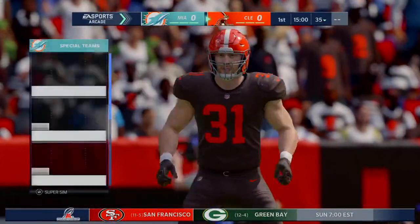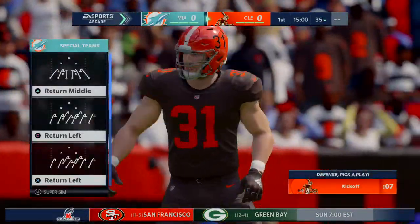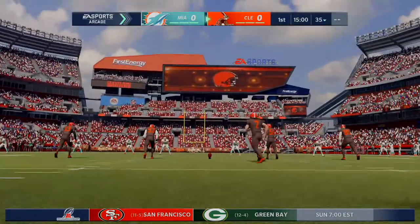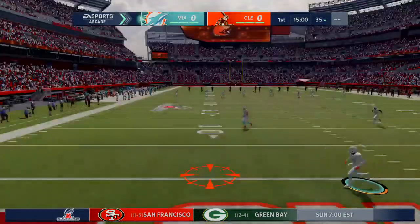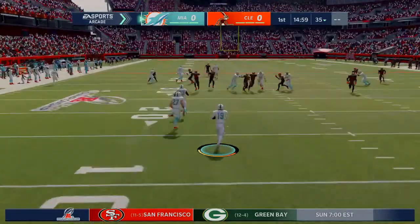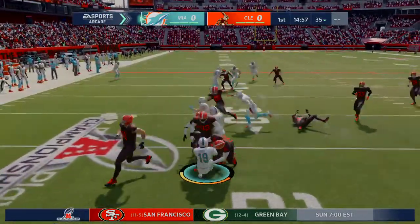It's the NFL playoffs on EA Sports, and we are at wintry First Energy Stadium in Cleveland. Straight ahead, it's a clash to decide the AFC's representative in the Super Bowl, and it'll be a great one between the Miami Dolphins and the Cleveland Browns.